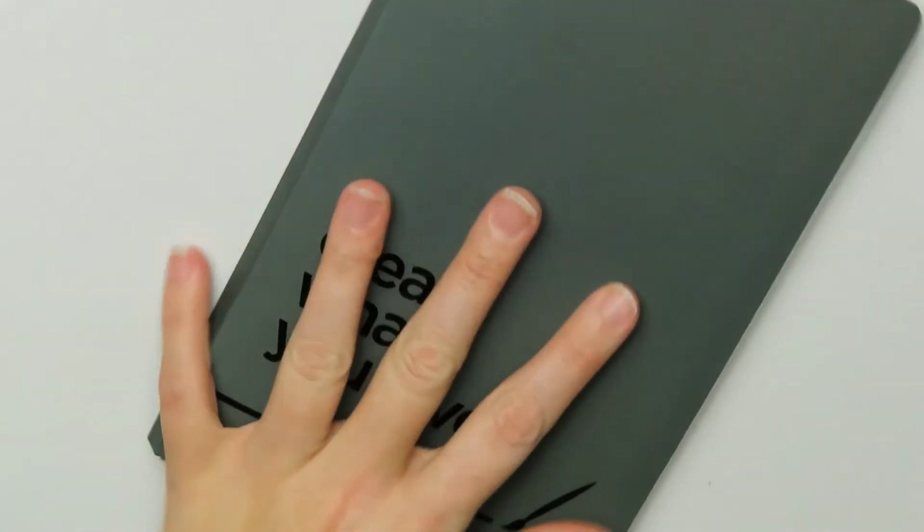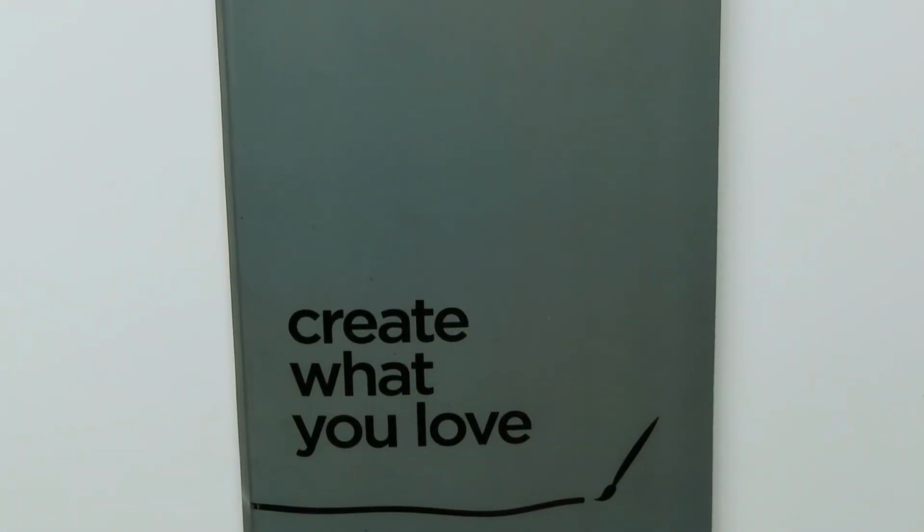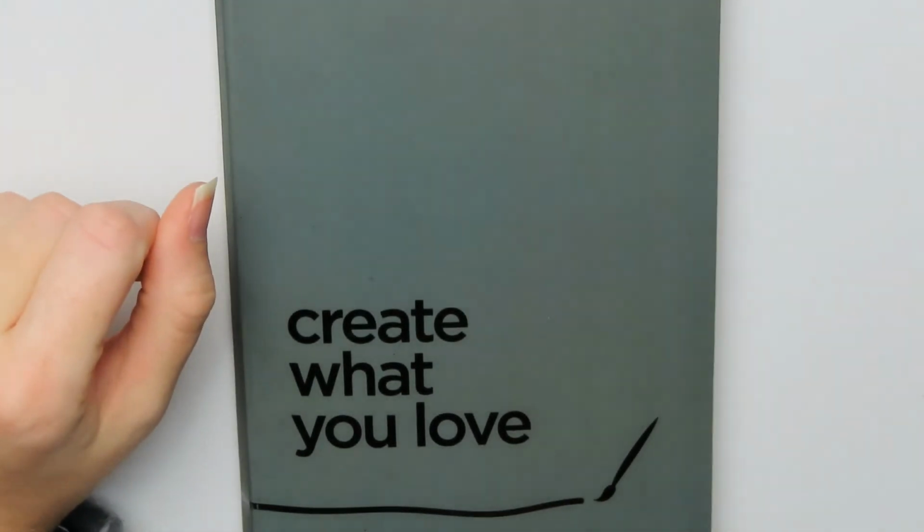So the book itself is not done, but the month of May is. I'm extremely happy with how most of them came out. It was definitely difficult to kind of push myself through. If you have any favorites, definitely mention them down in the comments.